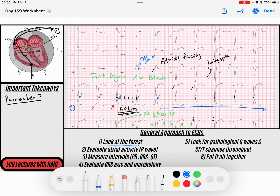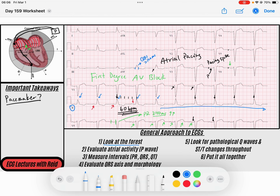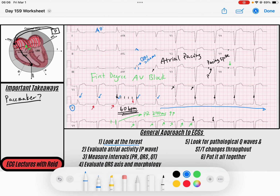So we have some type of bundle branch block, aberrancy likely, because we know that the AV node is probably passing this atrial signal down into the ventricles, especially because there's no pacing spike. And so the first thing I notice is that my QRS complex has got this R prime in the lateral leads, R prime. We've got this R prime in the lateral leads, right? And so what does that make me think of? That makes me think of a left bundle branch block. That would explain that wide complex QRS.